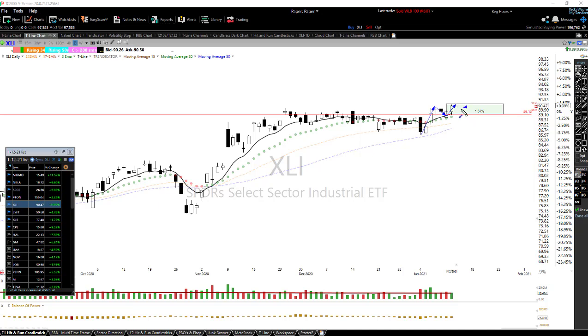So what I'm looking for is a buy inside the buy box, less than 2% between the top and bottom, with 189.10 here for a stop.